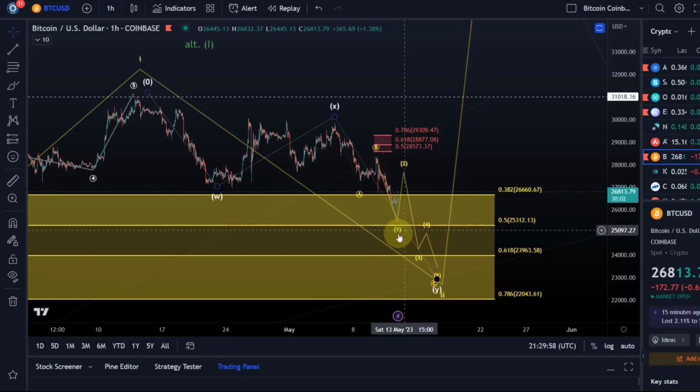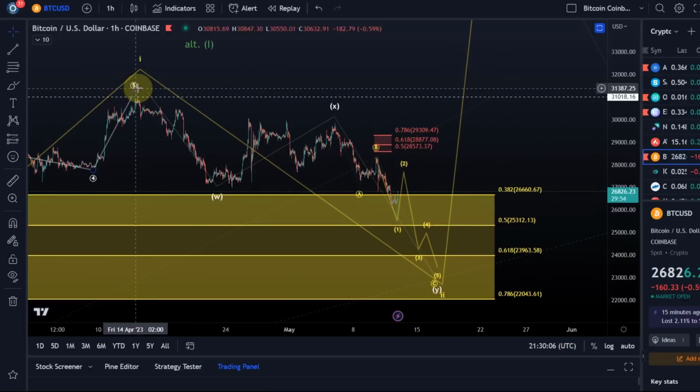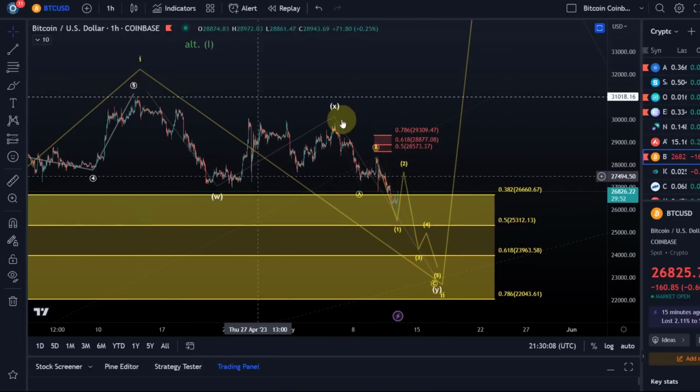Bitcoin shows a bit of a reaction here to the upside. In the previous video, we talked about this particular wave count. I won't repeat everything because this is just an end of the day update, but the idea is that we are here in a WXY correction.